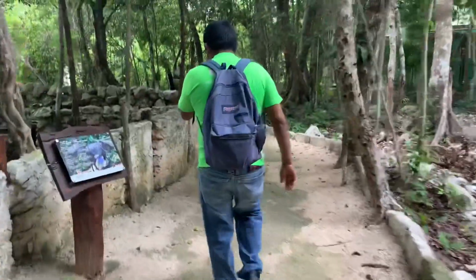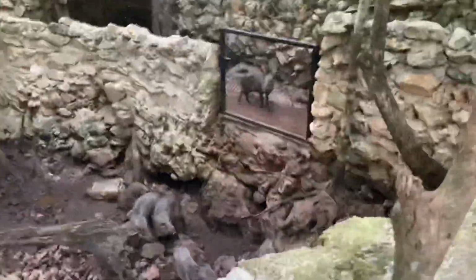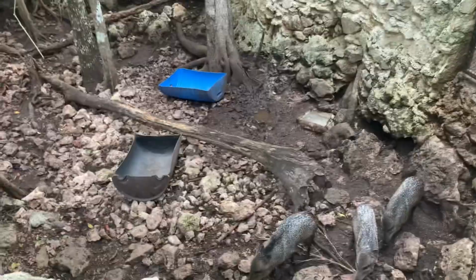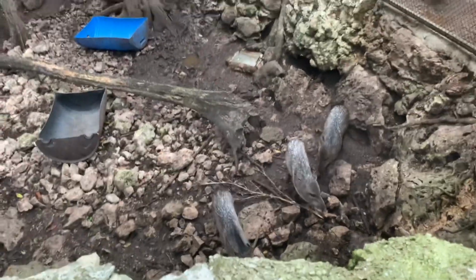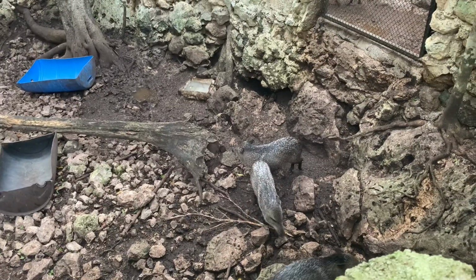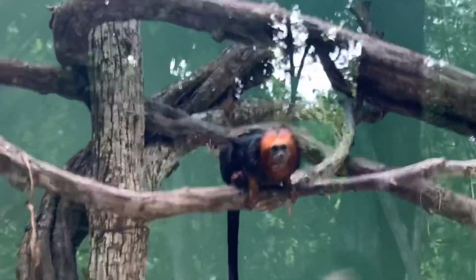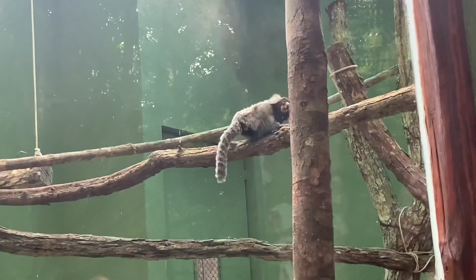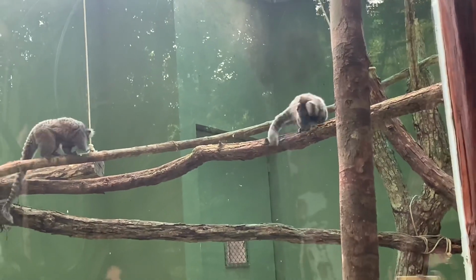We have this collared peccary. This family belongs to the wild boar family. In Europe, in the United States, you have a big one. This is a full grown and we have a family. He likes to do a lot of poses.